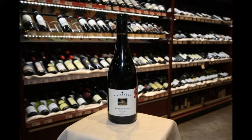Lovely Shiraz. A lot of tannin in this wine. I get that French oak characteristic in this wine, plus all those big dark berry flavors and chocolate that you find in a good Shiraz.